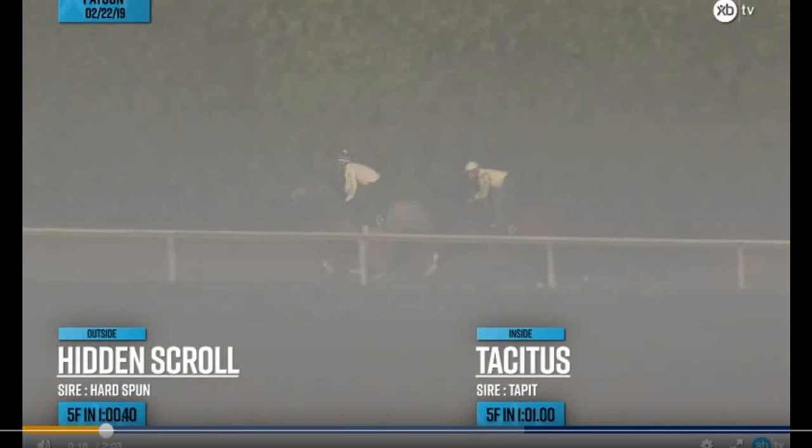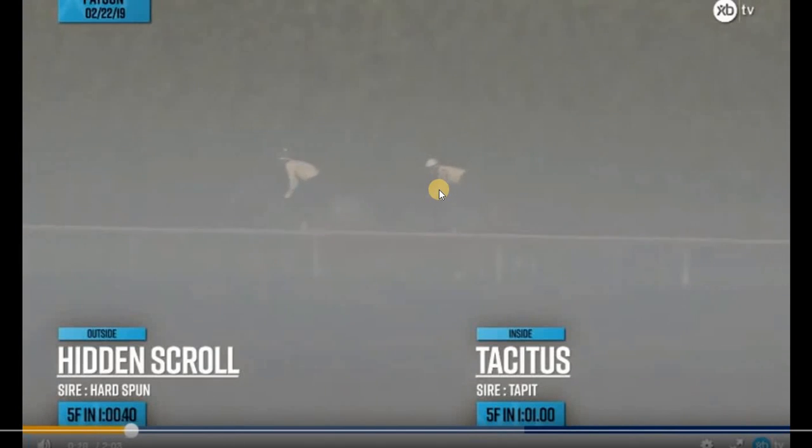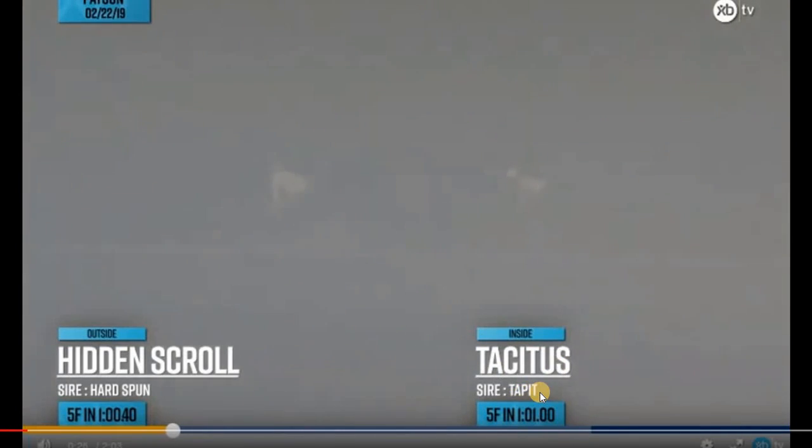And here it is. The reason why I wanted to show you this is because Tacitus, the horse on the inside, is a horse we're going to talk about later. He won the Tampa Bay Derby in stakes record time. But that's Hidden Scroll outside of him in this 5 furlong work. You can see it's real foggy at Pace in here. But Tacitus, no slouch. He's by Tapit out of a great race mare named Close Hatches.